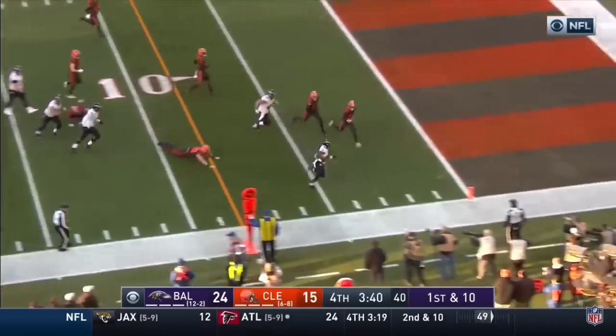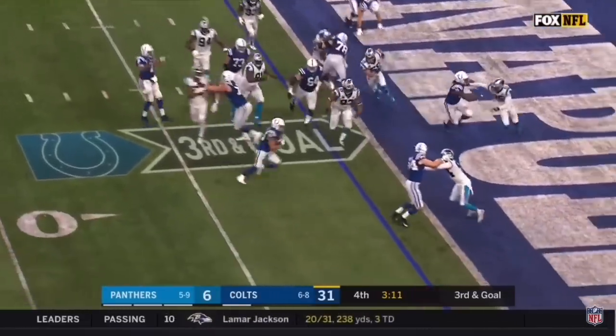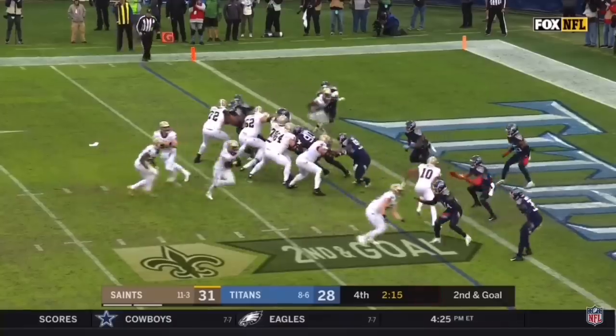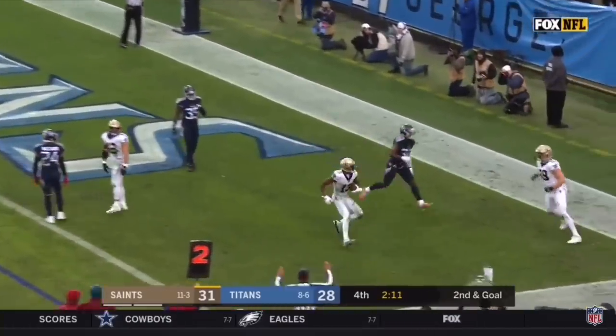There they go running again to the end zone for the touchdown. Percent going to go to Wilkins. Wilkins is going to score. Second and goal. Breeze to the end zone for a touchdown.